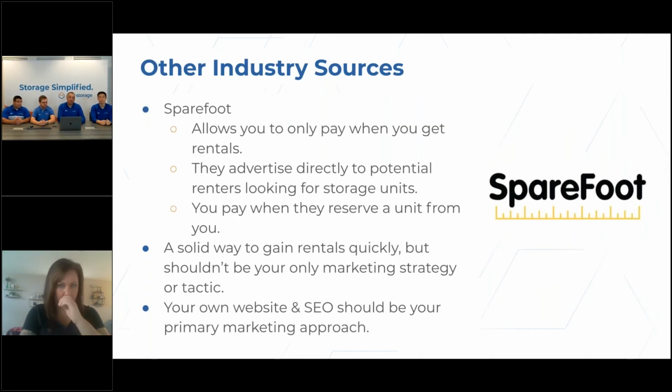There are other industry sources out there, or other resources that you can use that are similar to PPC. One that I'm sure everyone knows about is SpareFoot. I'll be honest with you, a lot of people have a love-hate relationship with SpareFoot. They either love them or they hate them. But at the end of the day, they do bring you rentals. Theirs is a little bit different than pay-per-click, but we have facility owners and even business partners that own other facilities that use SpareFoot, and it does work. I don't think it should be your only source of marketing, because that would be very expensive and dangerous. But it should be something that you consider and think about implementing. Your SEO and your own website and getting organic visitors and allowing people to find you online should always be your primary approach. You don't want to just say, oh, well, using SpareFoot or using PPC, like Google Ads, I'll guarantee that I know I'm getting website business, so I'll just put all my money and time into that.